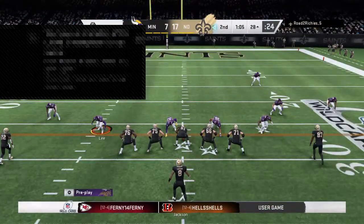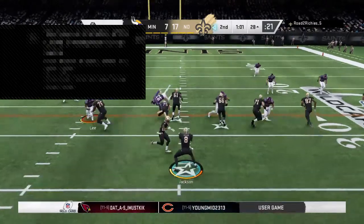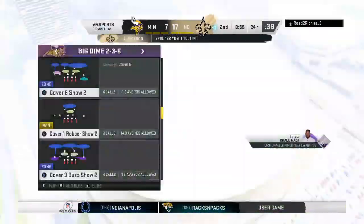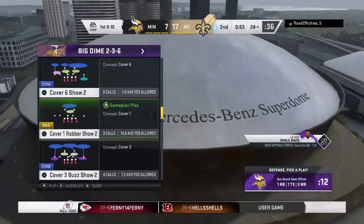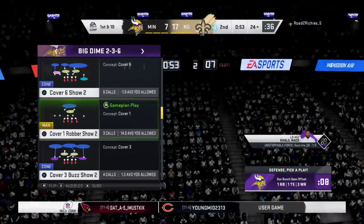Creeping up on a minute to play in this first half. And they'll be inside the 25 now at the 24. 4 yards the pickup, first down. 2nd and 1, and people want to run the football. This is where every back in the league is supposed to do exactly what we just saw there. Pick up the first down.